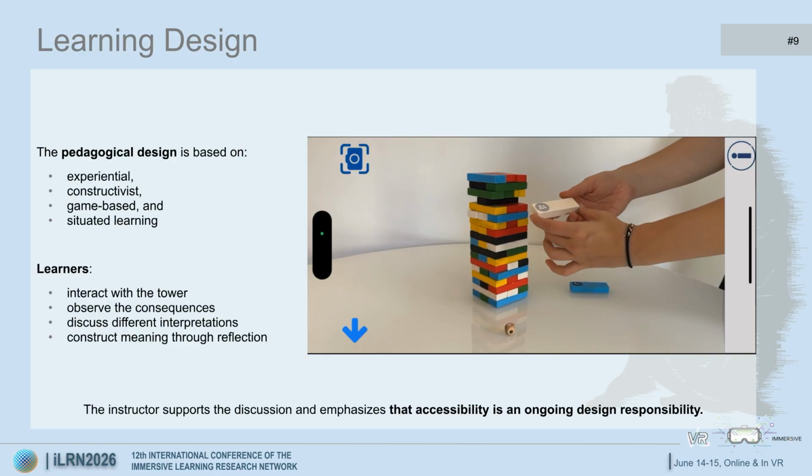The pedagogical design is based on experiential, constructivist, game-based, and situated learning. Learners do not simply receive information from an instructor. They interact with the tower, observe the consequences, discuss different interpretations, and construct meaning through reflection. The instructor supports the discussion and emphasizes that accessibility is an ongoing design responsibility.